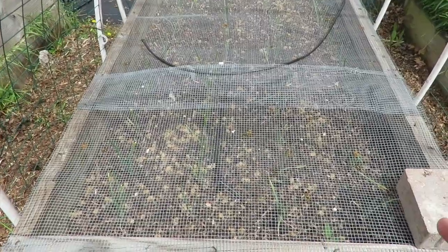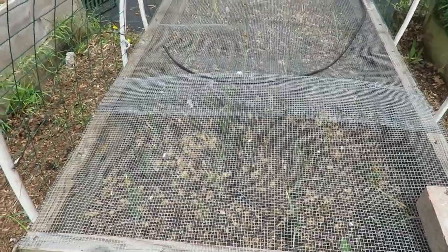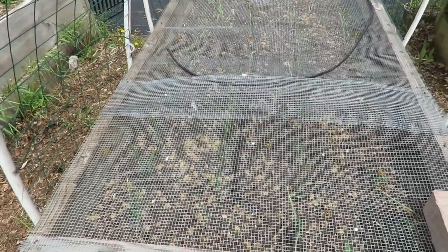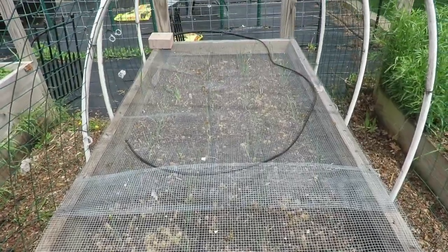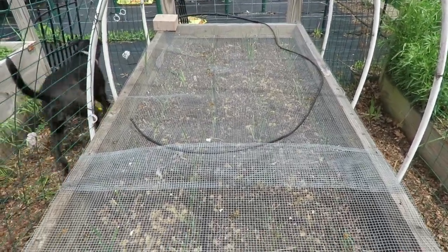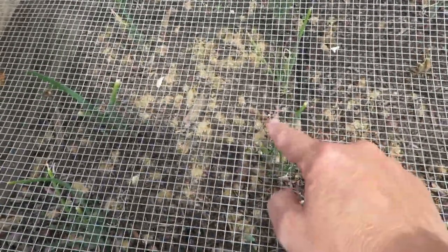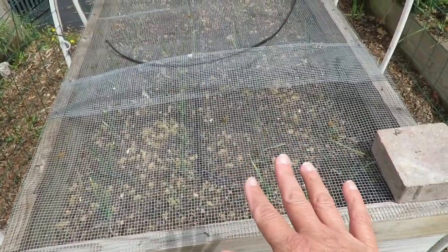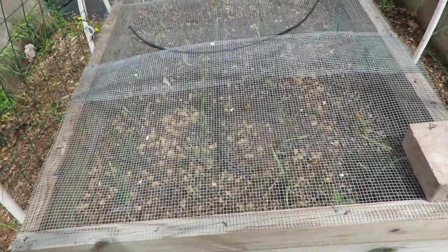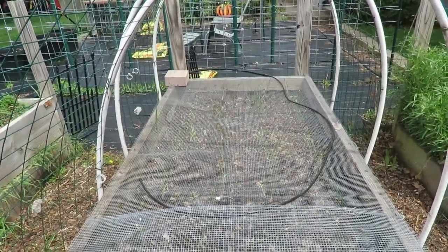This bed here has onions in it. I've still got the top on this bed. Until the rabbits are done having their babies, the top's gonna stay on this bed because they get in here and dig. So for right now, the onions are finding their ways through the holes of the hardware cloth. They're doing fine. They've settled in. It looks like they've settled their roots. I'll probably leave that cover on there for a little while longer.